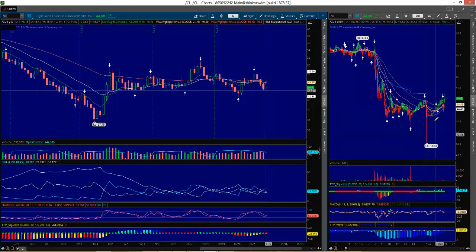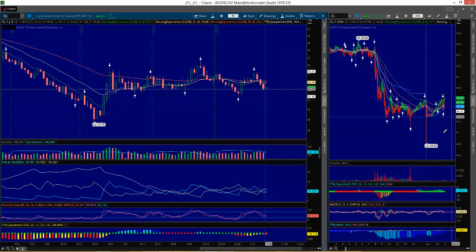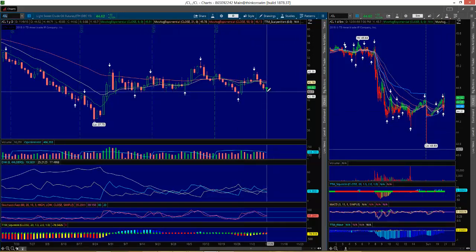I'd look for this low right here first, but that looks like a fat finger trade, as I like to call it. I mean, 43.83, that's what put that wick in there. But anyway, I guess that would be your first level, seeing as how that's the low there. So I'd look for this low first, then that low, 43, and then on down to here. I'm just going to look at 50 cent increments, other than these wicks on the candle. So that's what I'm looking for on crude.